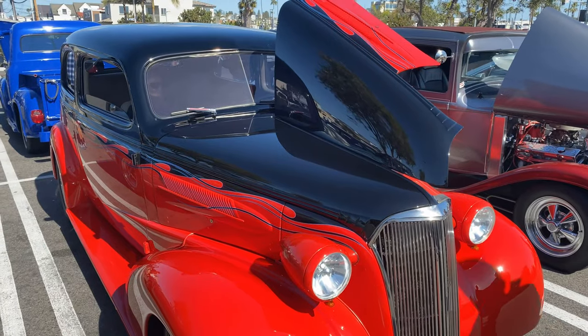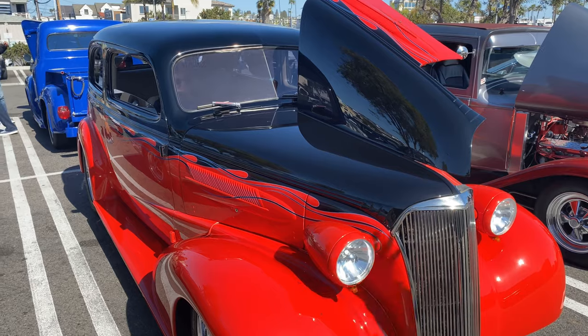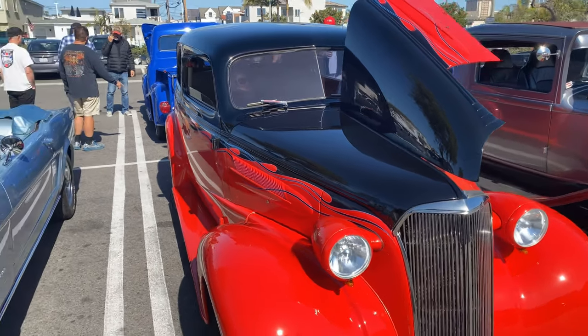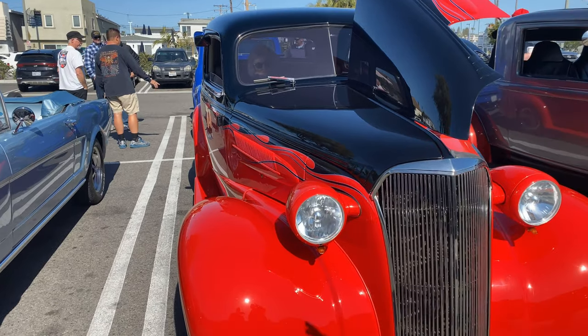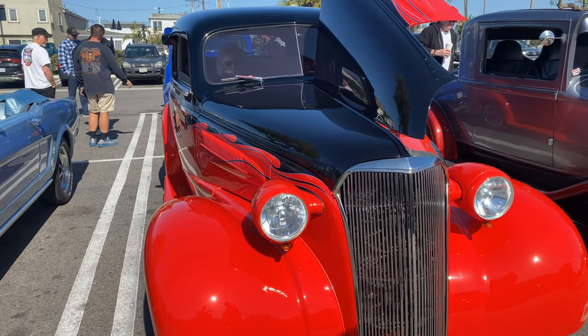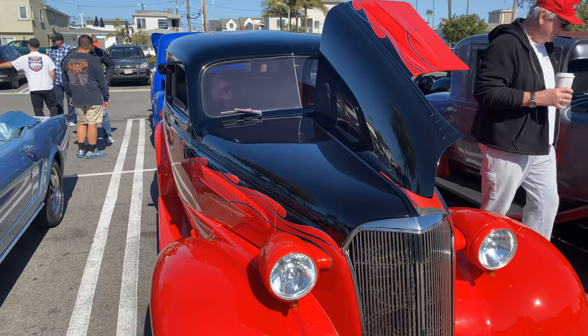I love this car. How long ago did you paint this? Actually, the body, with the exception of the fenders, is about 22 years. That's what I thought. The fenders I had done a couple years ago, just because of rocks. All the pits. Yeah, you get rock chips. But dude, this paint job has held up amazing. Really has. Well, you've taken great care of it.